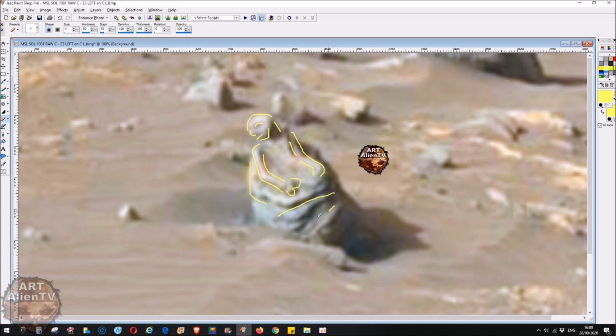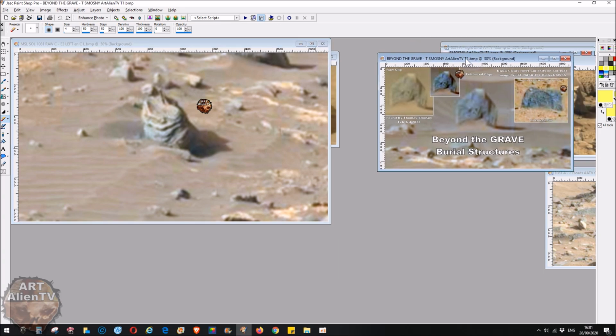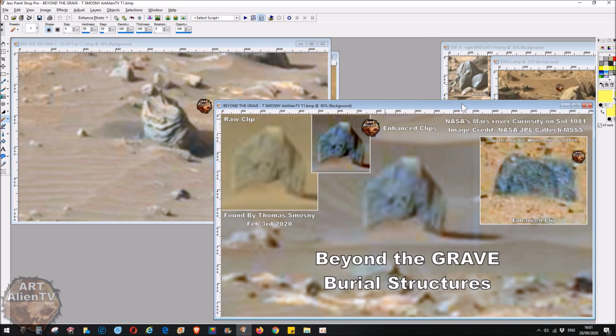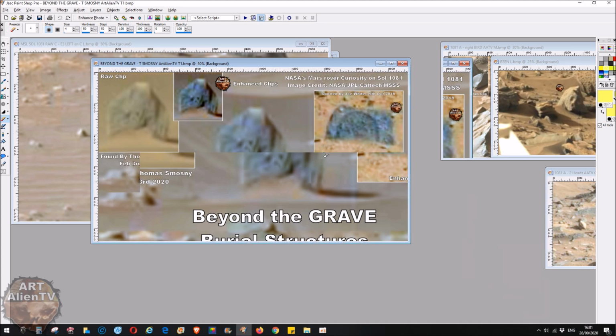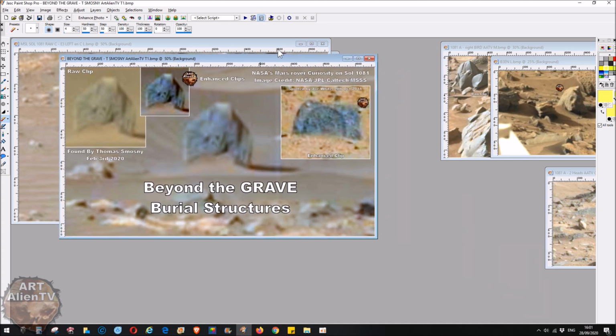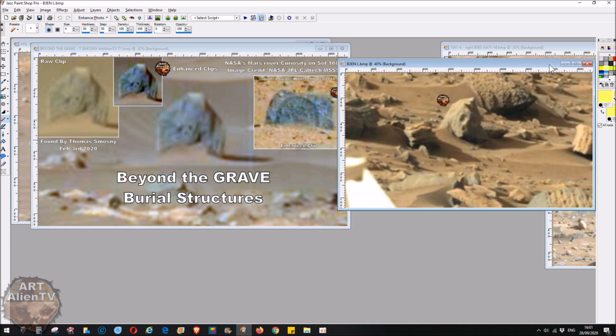But this is eroded. This has got striations coming across it there, and erosion pits and stuff in it, and troughs. So that was weird. That's like a figurine. That could be a burial figurine, as there are graves in the area, like we've got here. Here's the grave, and this has got the skull on it here. You can actually see the skull quite clearly. I'm not going to draw around it. That was really cool. From Thomas Smosny, I think, actually this year, that was found. 3rd of February, 2020.